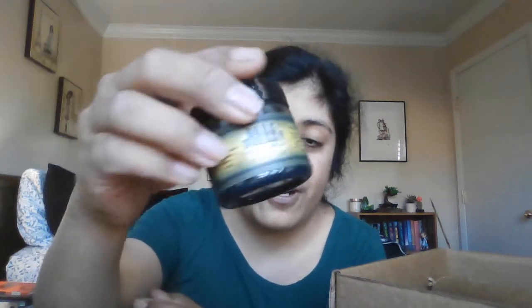Okay. First, let's see, it's Dark Forest Insect Balm. So, I guess it is for... Looks like a lip balm or something you could put on your skin. And it's from Alchemy for the Skin.